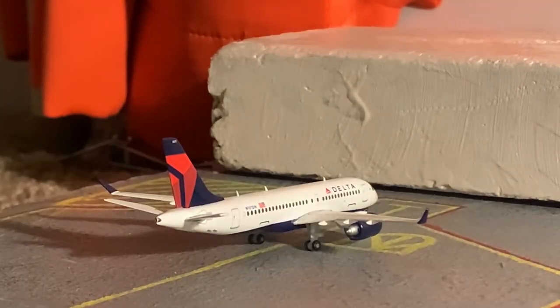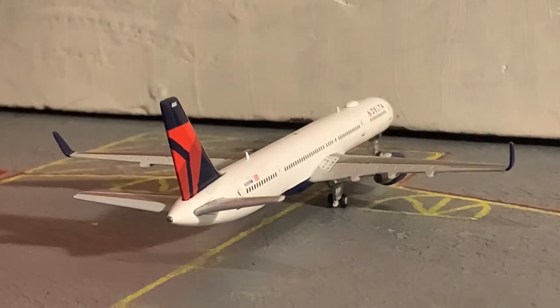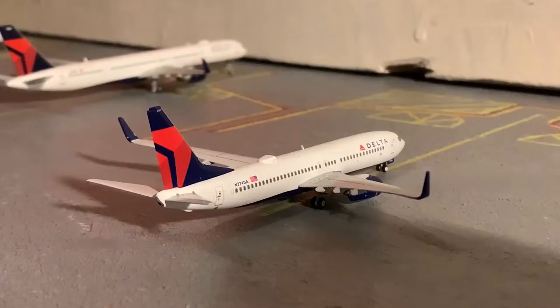First up here, we have this Delta A220. He's gonna be heading out to Salt Lake City. Then right here, we have this Delta 757-300. He's gonna be heading down to Atlanta. Then right here, we have this Delta 737-800.